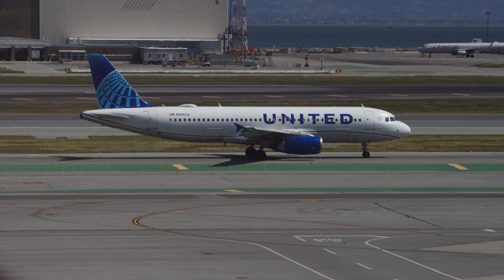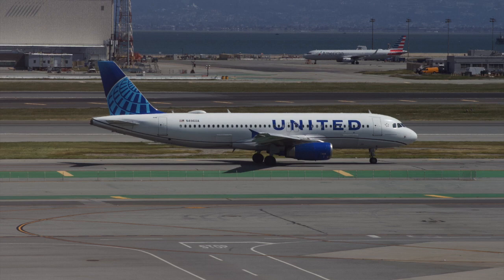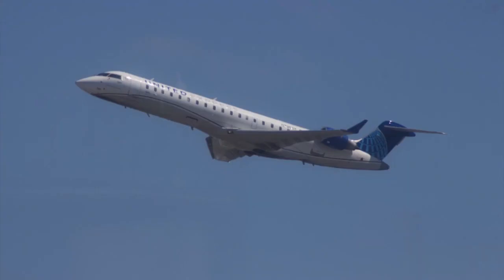The first time I ever saw an Evo Blue A320 was back in like November 2022 at Sacramento during the night. So really nice to see an Evo Blue A320 again. It's a very nice aircraft overall, and the Evo Blue livery looks very nice on the Airbus A320 right there. Alright, next up, here are some more pictures of the Evo Blue A320, looking very nice.